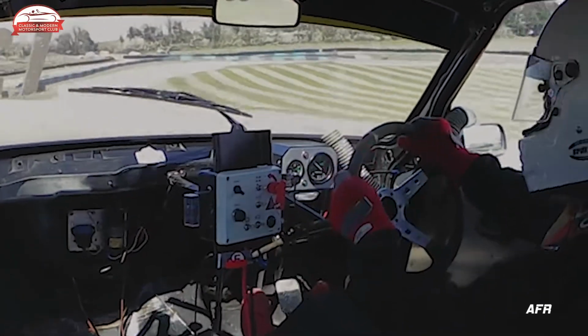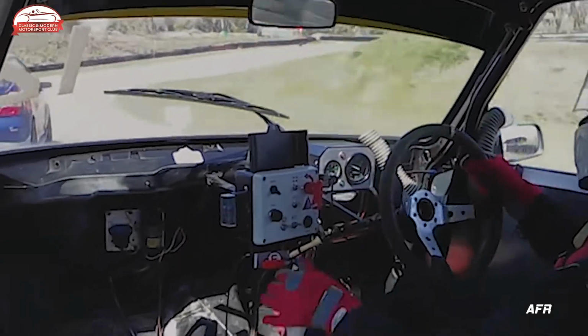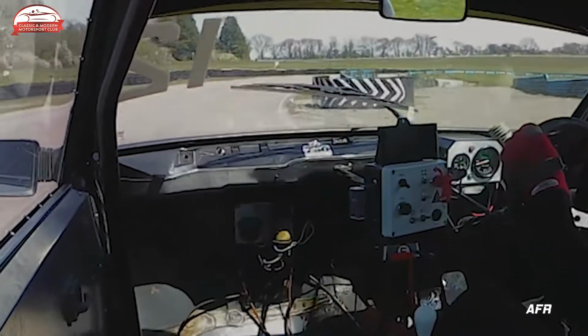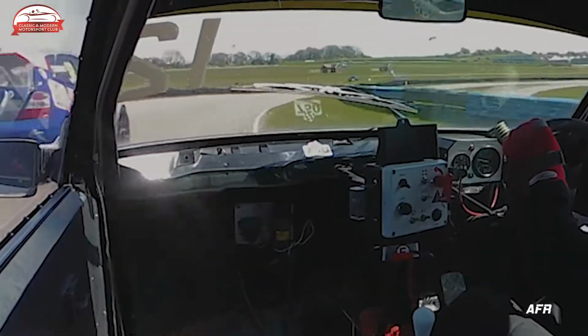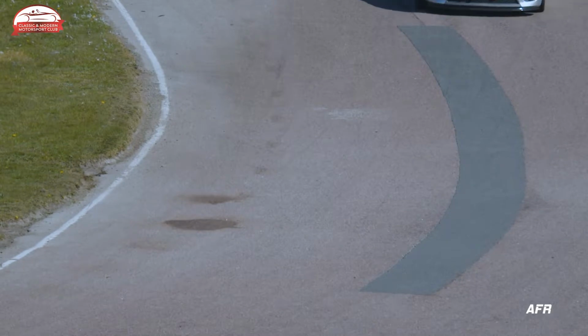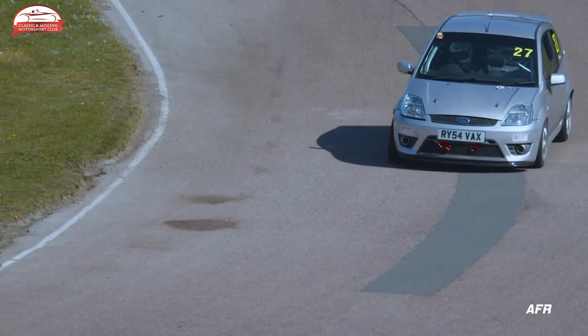The power of the Honda comes into its own down the Canterbury Straight. Johnson back up the inside, trying to make the move stick through Chesson's down Dover Slope, but that was the first time we've seen a real challenge from Johnson. He had the lead over the timing line.